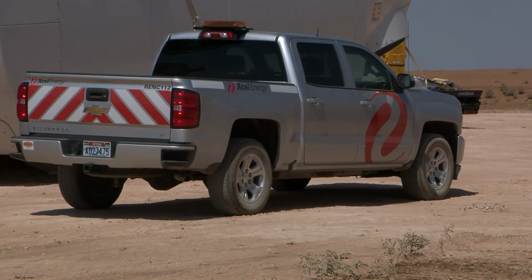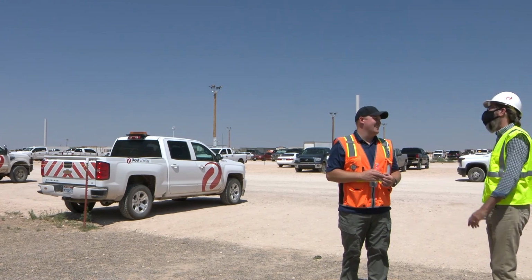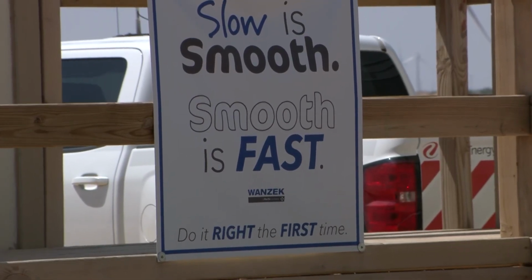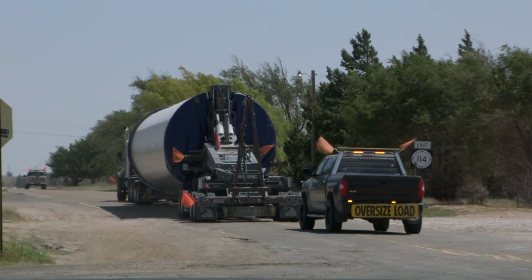Xcel Energy plans to reduce their carbon emissions by 2030. Xcel Energy as a whole has actually pledged or aspired to 100% carbon-free electricity by 2050. And so we really believe adding all these wind farms, and in addition to that, the solar that we have, will get us to that 80% pretty fast. For News 3 New Mexico, I'm Marilyn Upchurch.